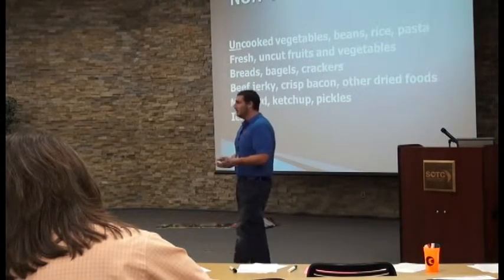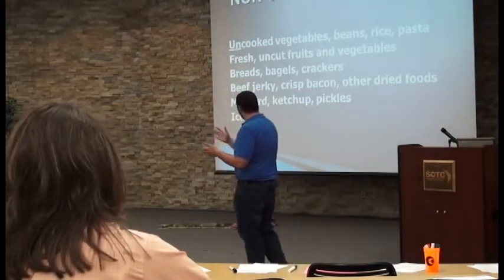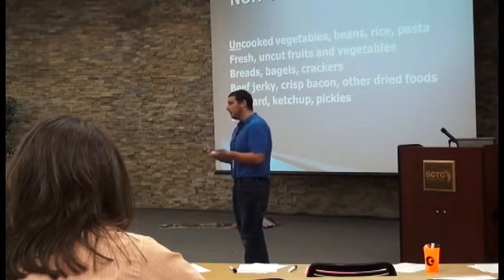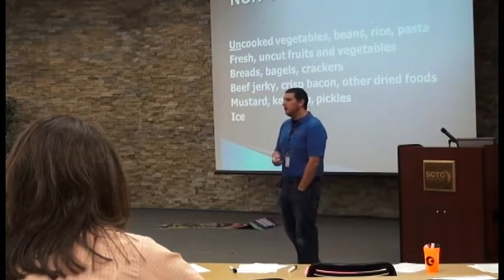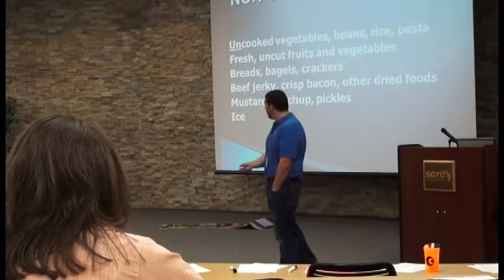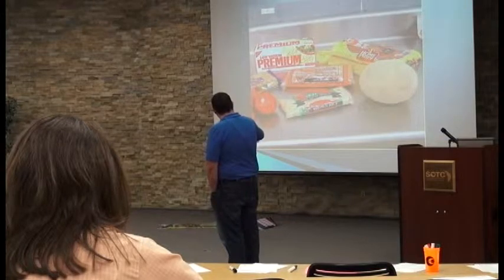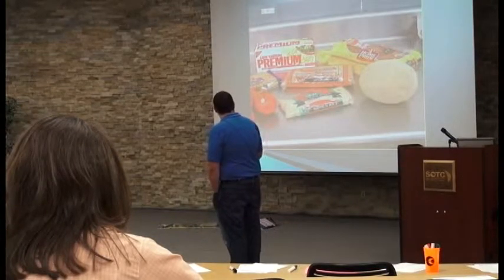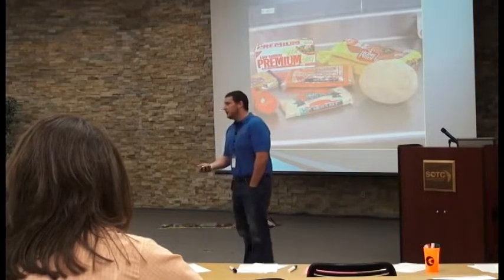Now, not from an arterial standpoint, but from a pathogenic standpoint, yes. Mustard, ketchup, pickles are so acidic that they won't grow bacteria. So we've got dry products, we've got intact vegetables and melons, and these are considered non-potentially hazardous.